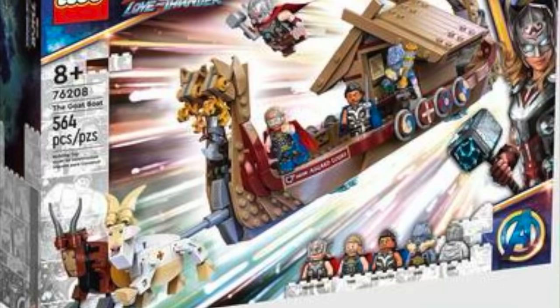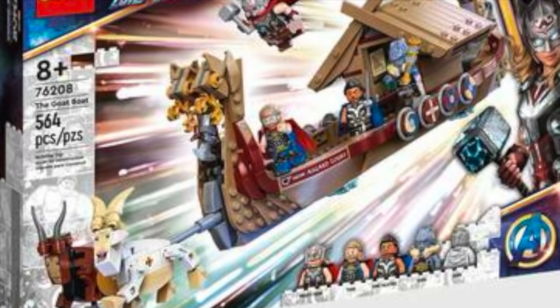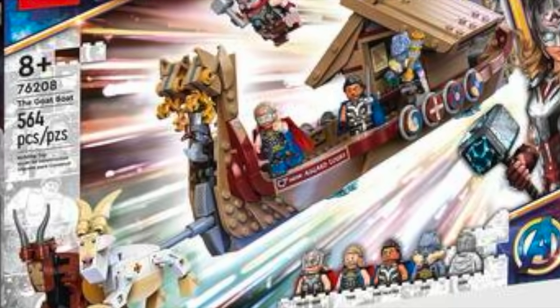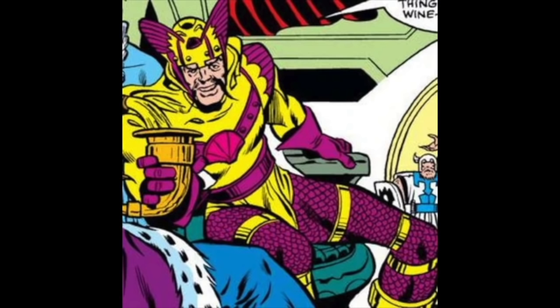Now, what's really interesting about this is that if you look closely enough, we can see on the front of the ship, it says Aegir, Asgard, Thors. Now, there's two parts to this that make it really, really interesting. One is the first part, Aegir. Now, this is probably the name of the boat. And it makes sense because in Marvel Comics, Aegir was the god of the seas. Pretty much like Neptune, except this is the Norse god, Aegir.